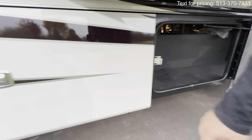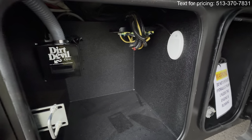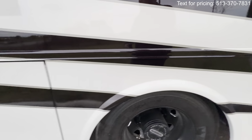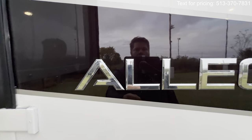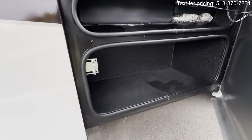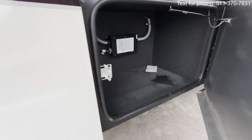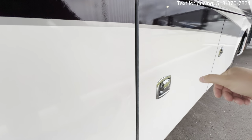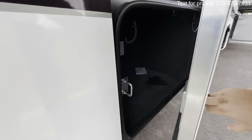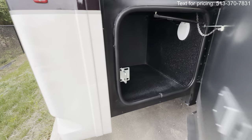But look at that. I mean, that's some incredible storage. Got the Dirt Devil. Allegro Bay. Another thing that I really enjoy is, watch this, you get to within 4 inches, how it just kind of automatically pushes itself right there. You don't have to worry about it. Nice and secure. Bam.